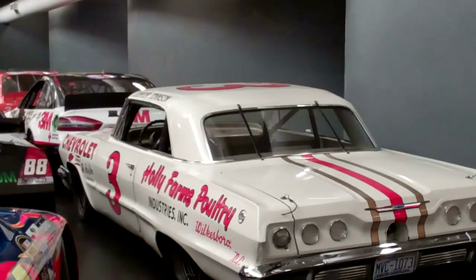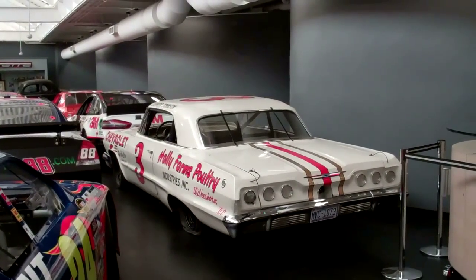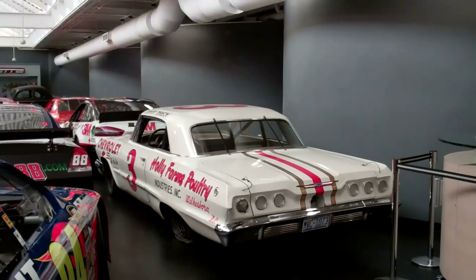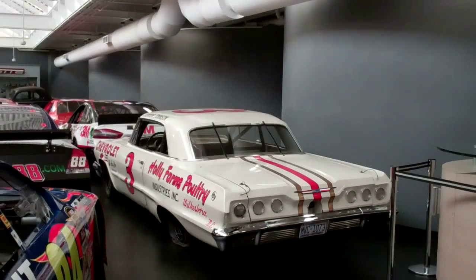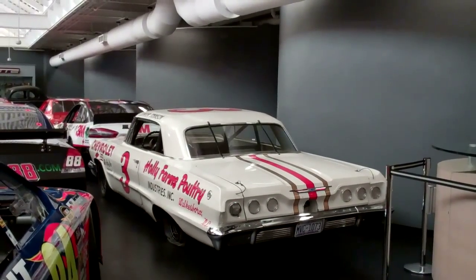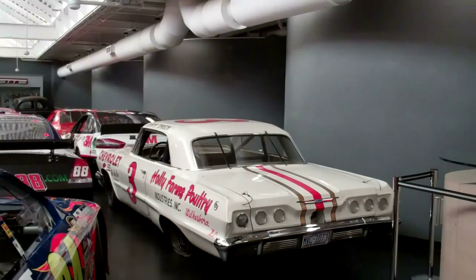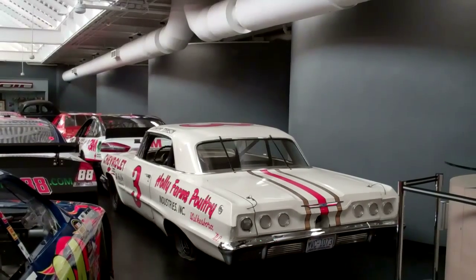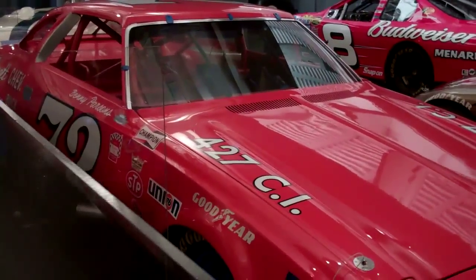Probably the most famous of the Chevrolet NASCAR vehicles ever. It's a 1973 Holly Farms Chevrolet driven by Jimmy Johnson. Said the first of the, what they call porcupine head 396s, which later became 427s, which later became 454s, whatever. Giant motors. And it was the first of the big block Chevys that won the race in 1963 with a driver named Junior Johnson. Holly Farms Poultry. 427. Benny Parsons car. From years ago.